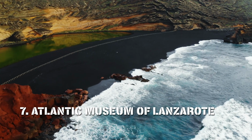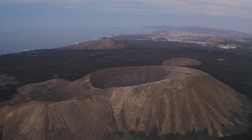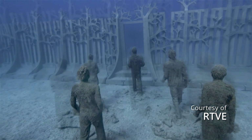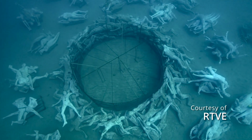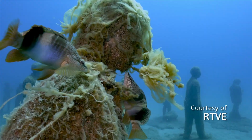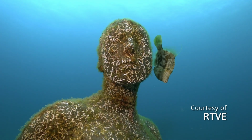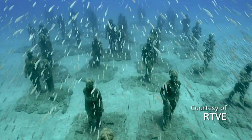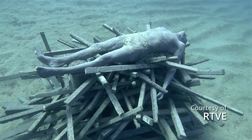Number 7. The Atlantic Museum of Lanzarote. The Atlantic Museum of Lanzarote in the Canary Islands is the first underwater museum in Europe and one of the best in the world, with more than 300 sculptures between 12 and 15 meters deep. Created by the British artist Jason deCaires Taylor, the Atlantic Museum of Lanzarote, in addition to serving as a tourist attraction, aims to increase marine biomass and facilitate the reproduction of the species in the Canary Islands.